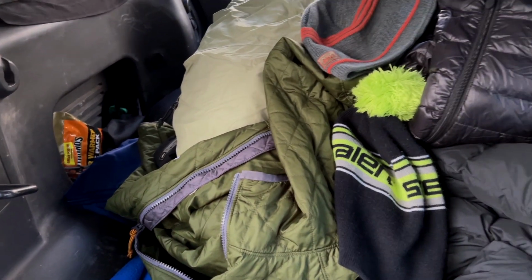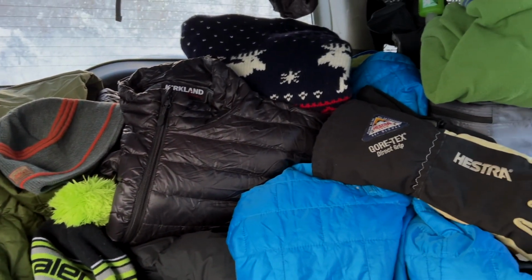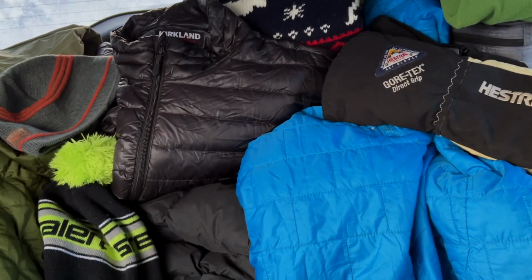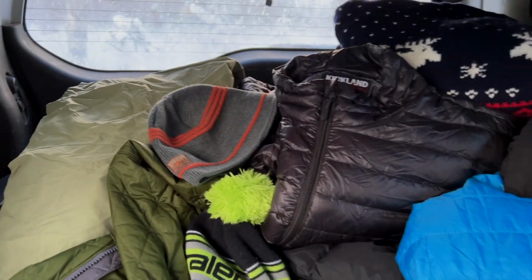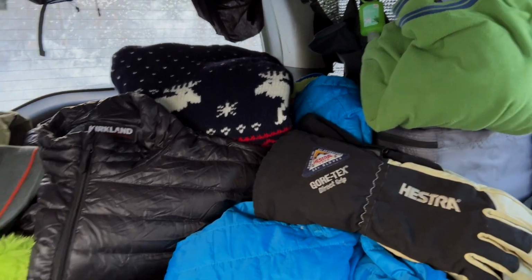Tip number 2 that I have for you is empty out your coat closet. If you have the space, bring it. It doesn't matter if it's expensive, if it's not, if it's synthetic, if it's down. If you can bring it and you can fit it inside your rig, bring it. One of the things that's really crazy is you can completely put all this gear on if you need to and stay pretty core temperature warm.